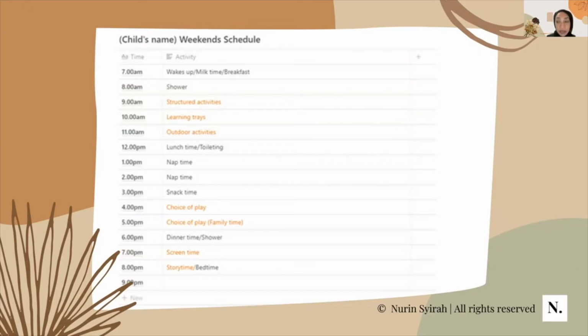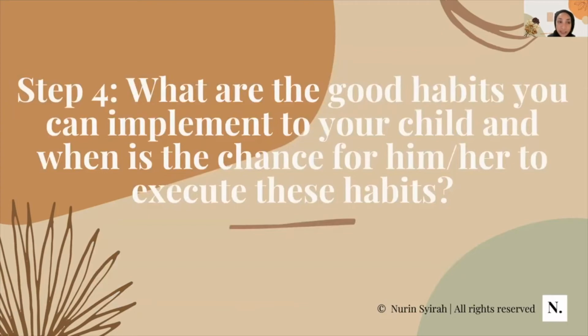And then after I'm done with praying and everything, I settle my house chores, I will sit down with them, and Maya is going to choose her own bedtime story. This is where I'm going to have story time with her, right? Before bedtime. So now the next thing is, what are the good habits you can implement for your child, and when is the chance for him or her to execute these habits in their routines?